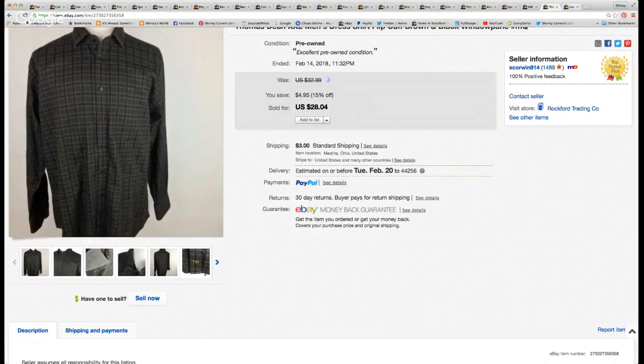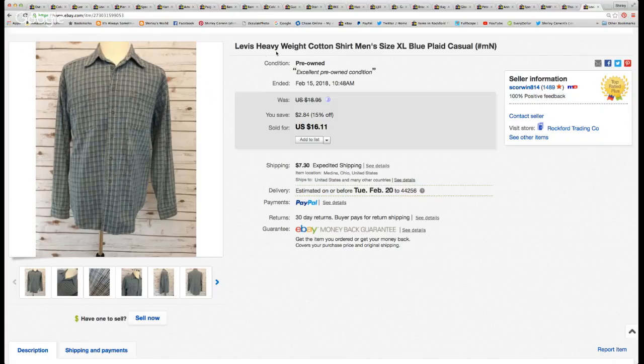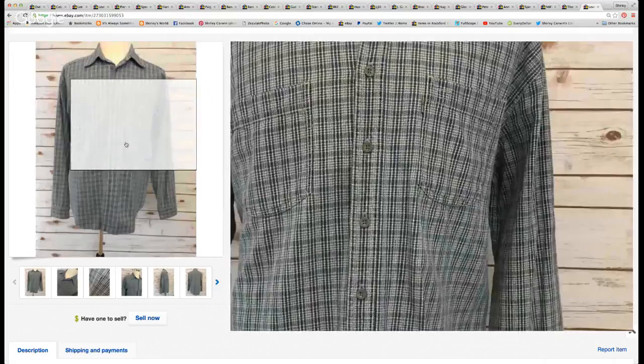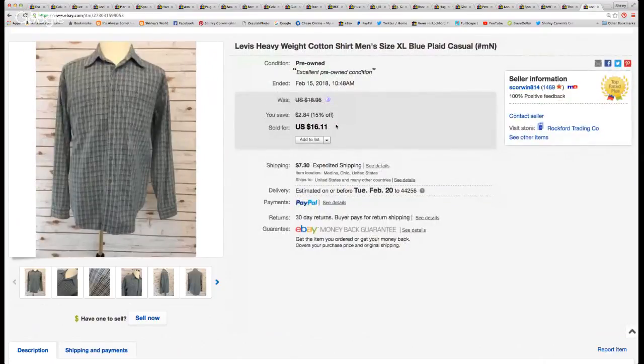And this Levi's shirt sold, I think today. Yes, sold today. It's a real heavyweight cotton shirt. In fact, I might have packaged it up to ship already. It's in a blue plaid, sort of blue and beige plaid. Real heavyweight. It had to go priority shipping because it was over a pound. So they paid the $16.11 it was on sale for and paid the priority shipping. So that is what I sold in a little over a week.